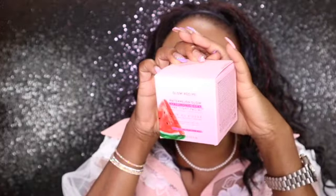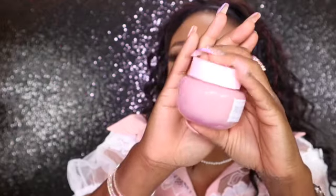The next thing I got is from Glow Recipe. This is one of their new items. It's a non-drying clay for all. It says pore tight facial. I have a nice Glow Recipe skincare regimen just from all of my subscription boxes, but I do not have this item, so I'm excited to add something to my collection of their skincare products.